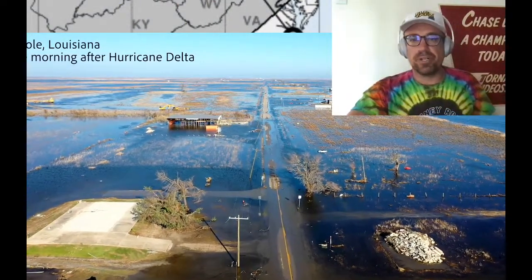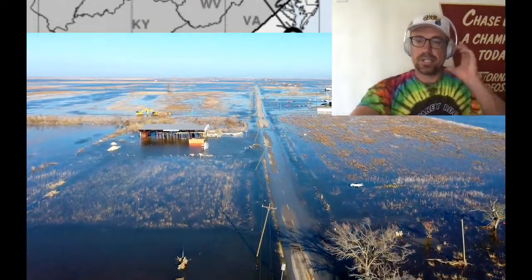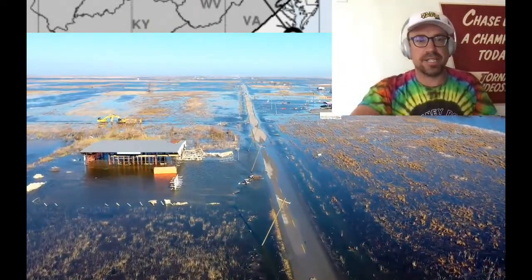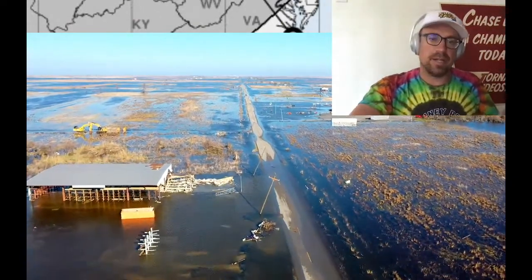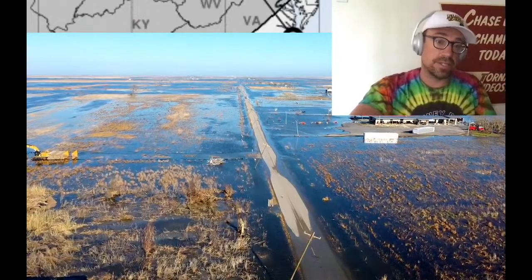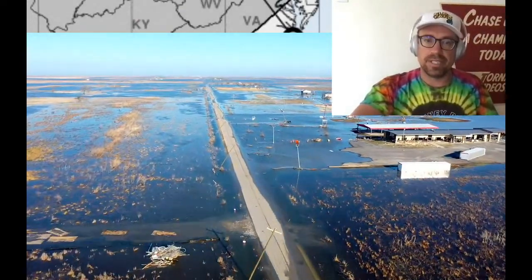Here's some of that drone footage after Hurricane Delta from Creole, Louisiana, just showing the scope of the destruction out there. There was a one-two punch last year with Hurricane Laura coming in, and then 14 miles to the east is where Delta came in. There was also Hurricane Zeta, which was upgraded to a Category 3 out here along the Louisiana coastline.